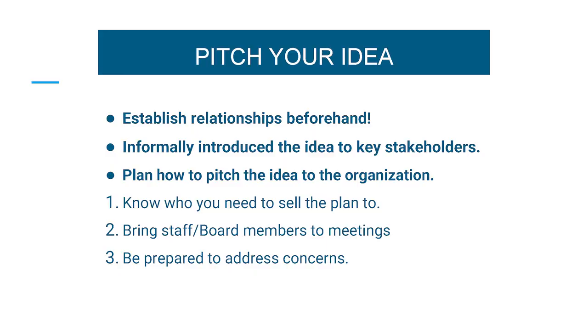And during these relationship building meetings and things, we just informally talked about the idea of maybe having a kiosk. So when we finally pitched the idea, it was not a new idea for them. It was, we've already talked about it, we've discussed it, we kind of think it's a good idea. We planned on who would go to the meetings to pitch the idea, to sell it. Who do we need to talk to? Who do we need to bring as support? And then be prepared for any concerns that arise.